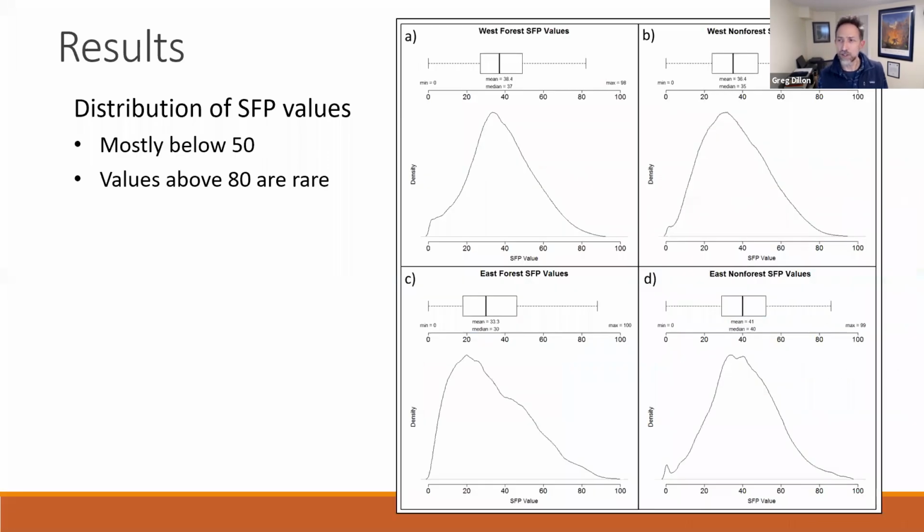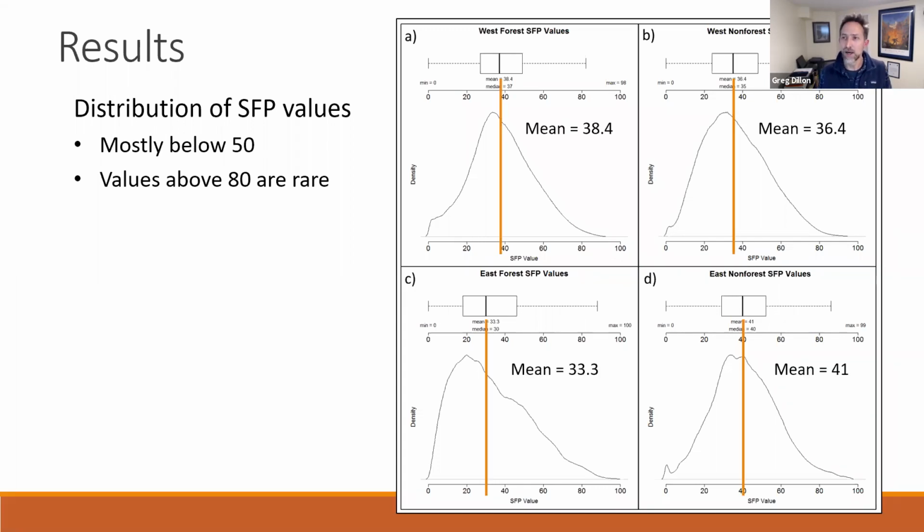So quick look at the statistical distribution of those values. One thing that was interesting is that they tend to be below 50. Values above 80 were extremely rare. And so on the 0 to 100 scale, they generally tended to be pushed towards the left side of that scale. And quickly looking at the mean value, when we look at just broadly all data collectively for the west forested areas, west non-forest, east forest, and east non-forest, we can see that the means are in the 30 to 40 range.